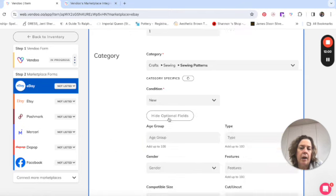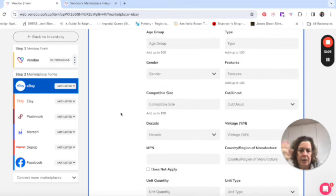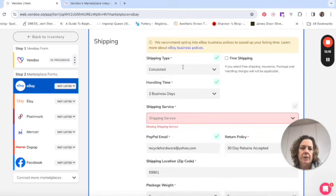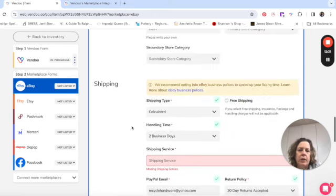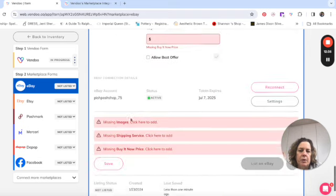I will open the optional fields, and this will be your item specifics. And as we know, eBay has a ton of item specifics, so we just go ahead and fill all those in. You pick your store category, you do your shipping, get that all figured out, and put your price. I didn't put a price in the other one, but if I hadn't saved it, it would have transferred over right here. But as you can see, the pink ones are the ones that you have to fill in before you post it.